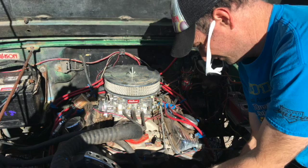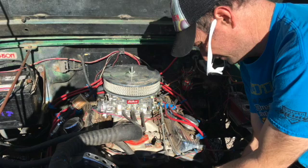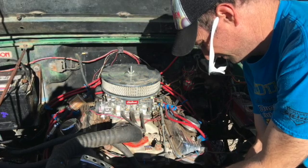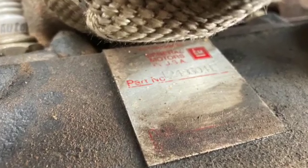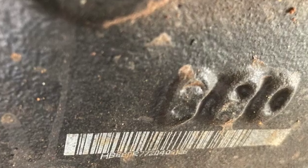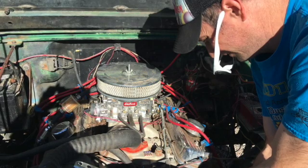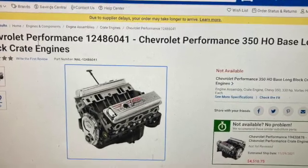330 horse Summit crate engine with Vortec heads, 64cc chamber heads, 430 lift cam, 4-bolt main. No one knew what this was. I saw the welded tag on the bottom of the block. There was also a printed barcode on the side of the block right next to the welded tag, and that was how I looked it up and found out that it was a Summit crate engine. No one knew the secret weapon hiding under this poor rotting turd.